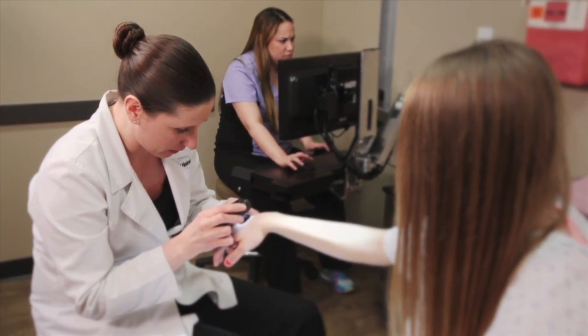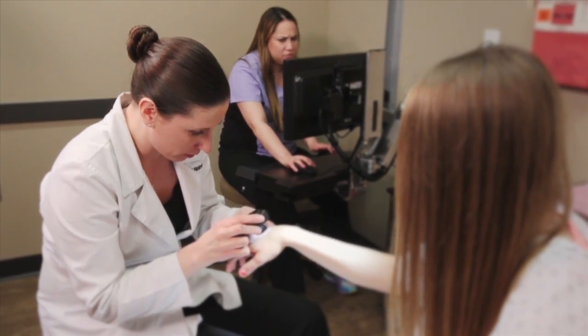Whether it's coming in and having your full body every year, having all your skin looked at, having a mole removed, having a skin cancer assessed and removed, we're just able to meet all your needs all under one roof. And we all work together very synergistically. We're cohesive, whatever it is you need, we're able to provide that.